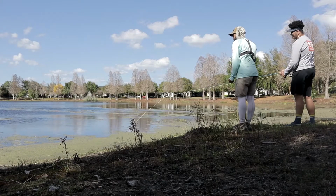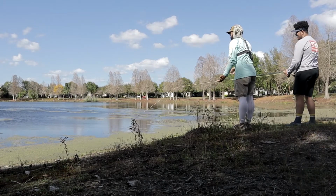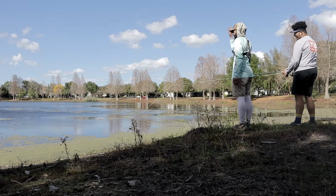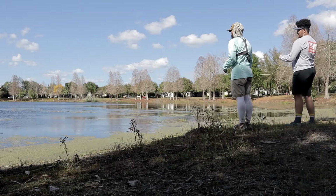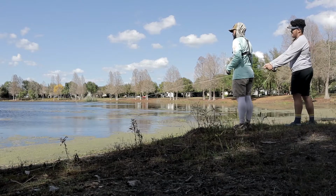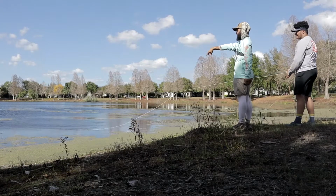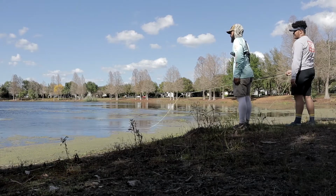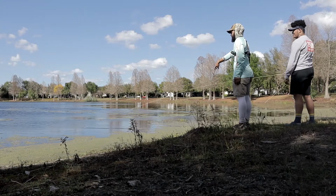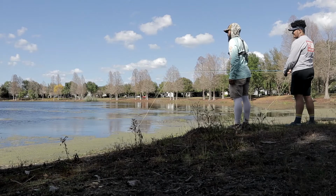Yeah, he's interested. Let it sit a little bit, go back a little bit. I'm jumbling my words right now. Just bring it back out, go back in. Try and get it. Right there, you just bring that all the way in, all the way past this grass. Let it sit right there. Moving it a little bit. There you go. He's right over there. He's looking right at it.